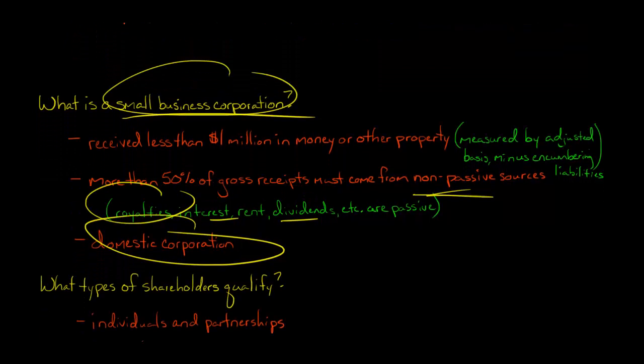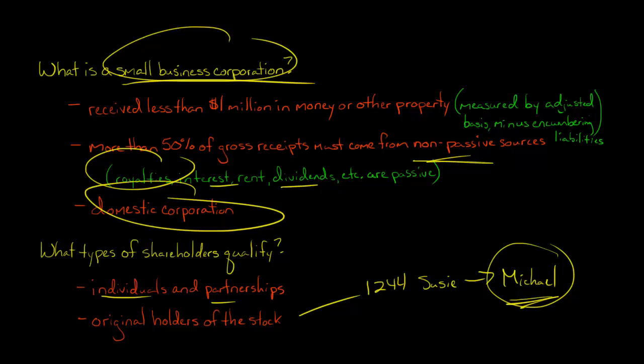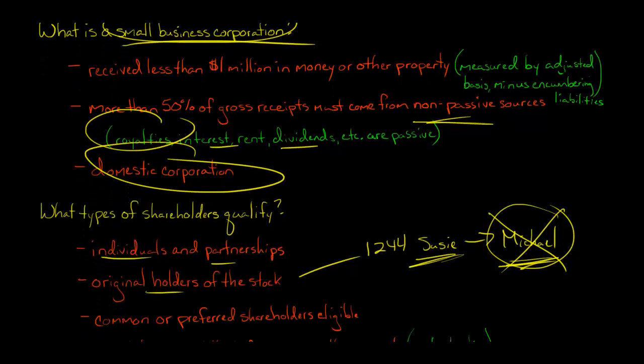Now, in terms of the qualifications of shareholders, it could be individuals or partnerships. An estate or trust doesn't qualify. So individuals and partnerships, and you have to be the original issuee. Let's say that we give Section 1244 stock to Susie, and then Susie at some point sells the stock to Michael. And then when Michael is holding it, the company goes bankrupt. Michael says, oh, I've got a loss here. Can I take an ordinary loss instead of a capital loss? No, because the stock was not originally issued to Michael. It was originally issued to Susie, and Susie decided to get rid of it. So basically, you have to be an original holder of the stock to get the Section 1244 treatment.